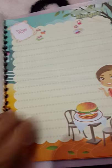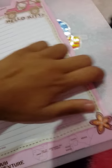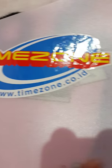Pingo Pingo. Oh, this is Burger. Yes, right. Cute. Oh, here, this is Pingo Pingo Ping. Okay, look at this, the safari, and here I have 10 times and stickers. It is very cute. So that is my winter collection.